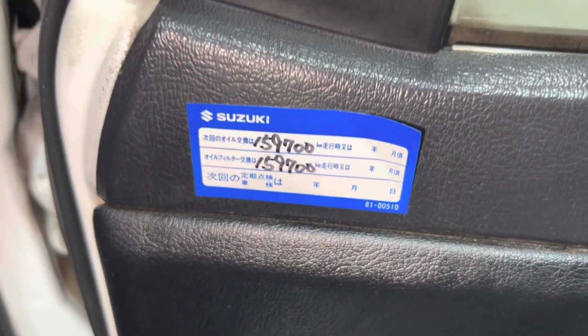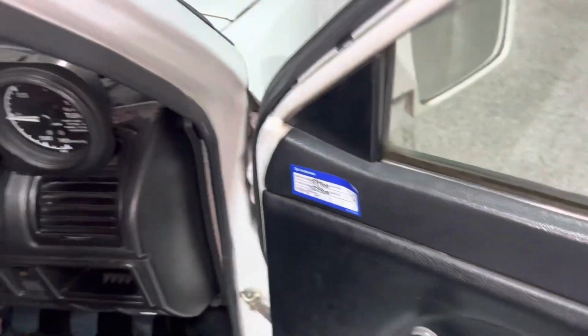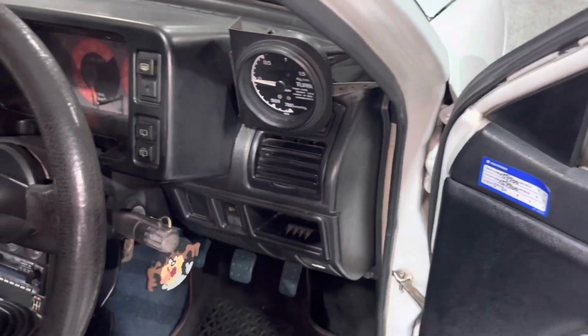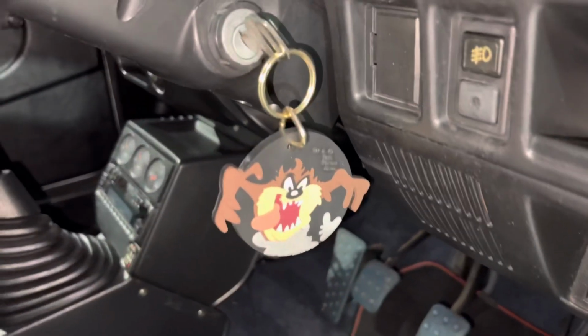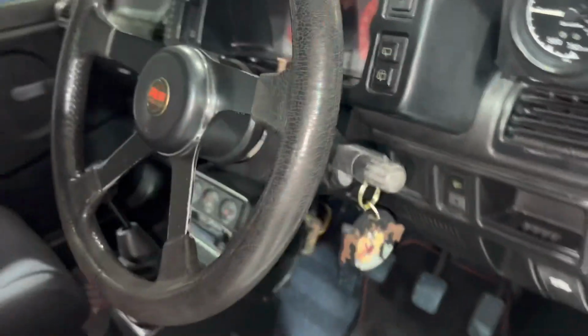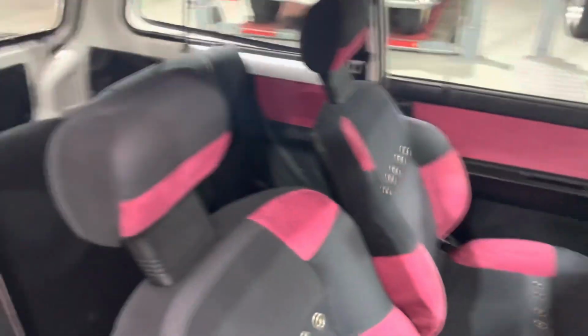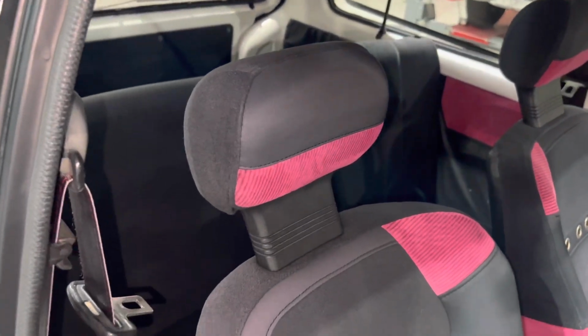Check it out, we got a little old sticker there. I'll probably go ahead and change the oil on this thing. We got some stuff to do to this car. Look at the keychain, Tasmanian Devil. I'm leaving that on there, so cool. So we'll start here with the interior. Let's show you the seat, and then we'll talk about some of the gauges.